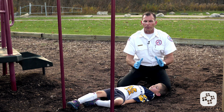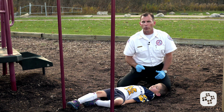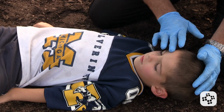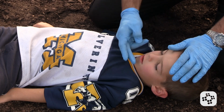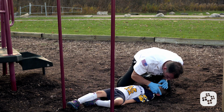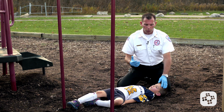But we're going to do a systematic head-to-toe exam to see if we can find any serious reasons why we should not move him or let him move. So we're going to start at the head. As I look around the head, I'm checking his eyes. I'm looking at his nose for any bleeding, his mouth for any broken teeth. Nothing seems to be coming from his mouth. I don't move his head, I move my body. I look over into his left ear and into his right ear. I don't see any blood, I don't see any cerebral spinal fluid.